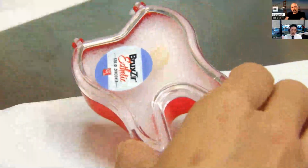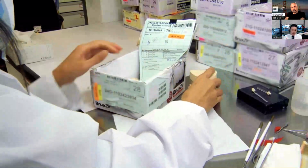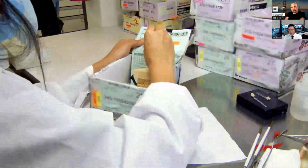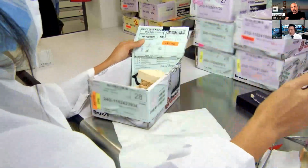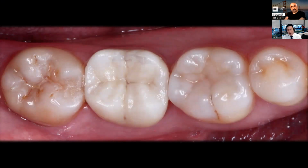But that's the process in the lab of making a Bruxer crown, whether it's Bruxer Aesthetic, the more aesthetic version for the anterior or aesthetic zone. And then there's Bruxer Full Strength. It's the strong formulation, the 3Y zirconia for those heavy bruxers or really any posterior situation. And so then you can go from that older material of a PFM to a monolithic material. It's one strong material throughout. This is a Bruxer crown for this number 31.